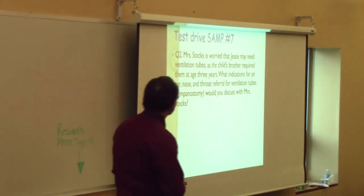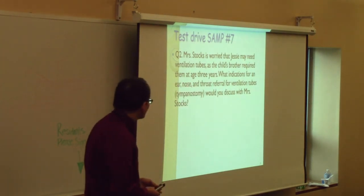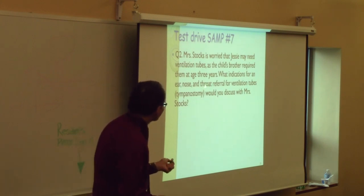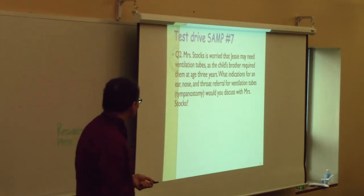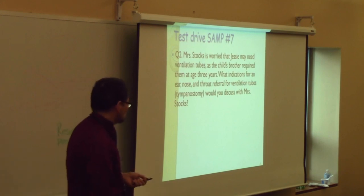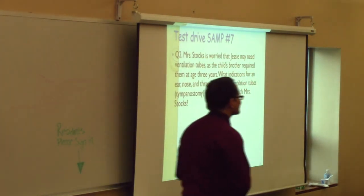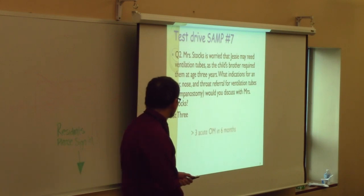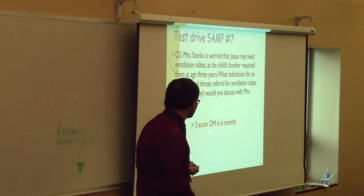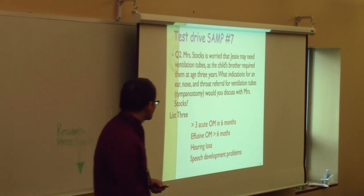Now, the mother is asking whether she may need ventilation tubes, as the child's brother required them at the age of 3. What is the indication for an ear, nose and throat referral for ventilation tubes, and what would you discuss with Mr. Stock? See how they won't even use ENT for ventilation tubes. So what are the criteria for a ventilation tube? There are some specific ones. 3 acute otitis media in 6 months. Effusive otitis media for more than 6 months. And then hearing loss and speech development problems for both.